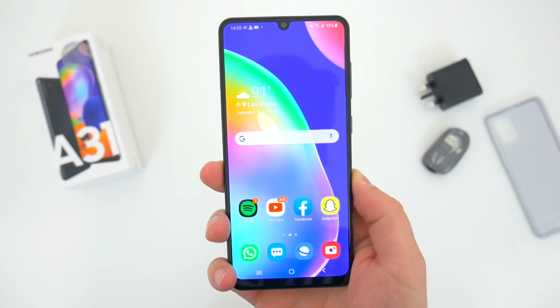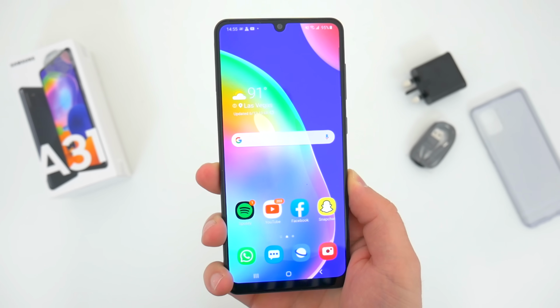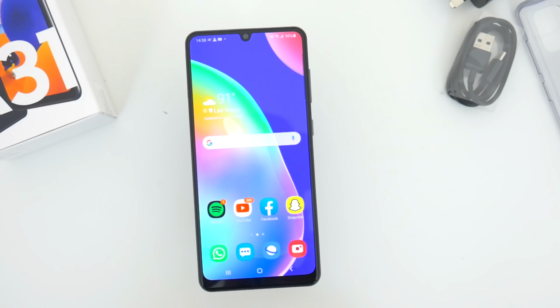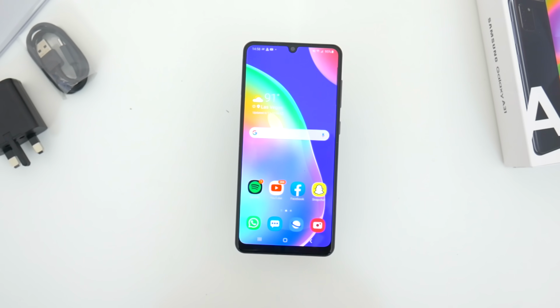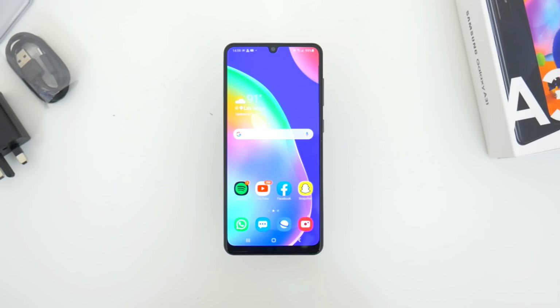I've actually had this phone for more than a month now, and in that time, I've done a lot of comparisons with this phone to the A51 and A71, and also to some other cheaper devices as well, just trying to figure out where this phone fits in the lineup.